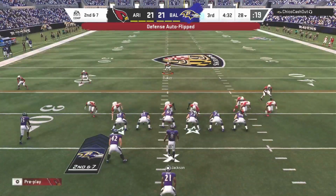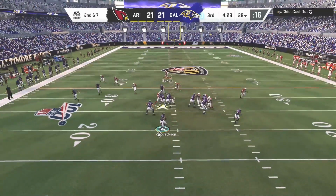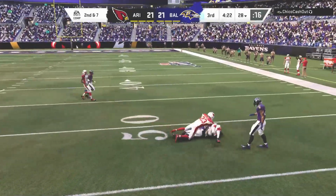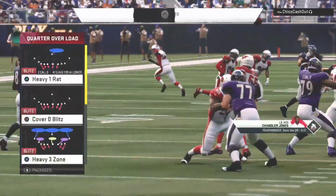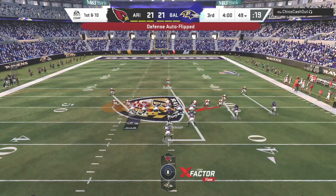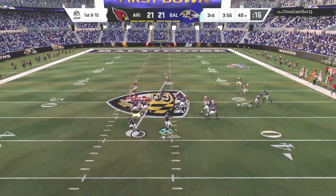Here's 2nd and 7 now from the 28. Now Jackson. It's brought in here by Willie Snead. And they nearly get this all the way to midfield. Mark him down at the 49. That one a gain of 20 and a first down. I think it all came together there. In-breaking route, drove it with excellent pace. Money throw right there to move the sticks.